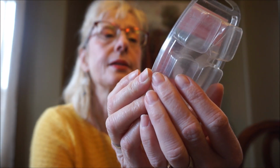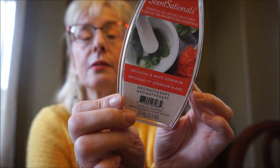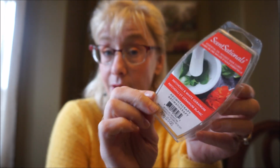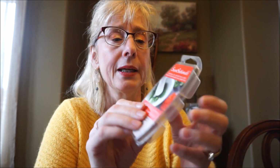And then, oh, this is another Sensationals aromatherapy line, Patchouli and White Geranium. So you definitely have to like patchouli, because that definitely comes out in this one. But it has a floral note, so it's kind of an odd combination. It worked for me. It's probably not for everyone, but it did work for me. So I did like that one.